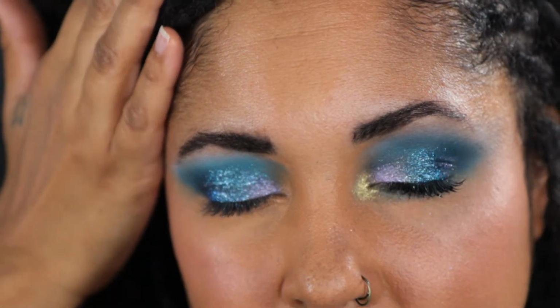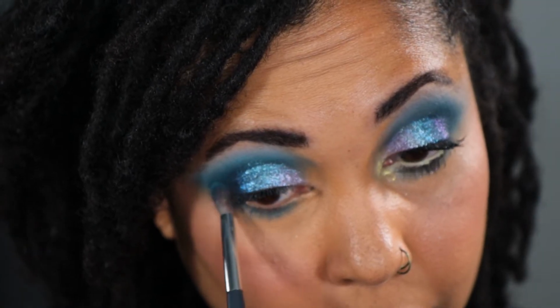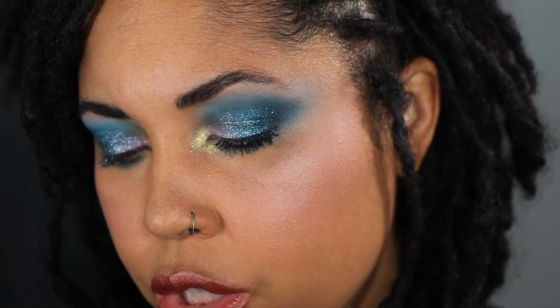Isn't that so icy? So pretty. I'm gonna go back into Nightfall. August, oh my God, I cannot. For the lower lash line. For the inner corner highlight, I'm going into Snow Light using a Linda Hallberg lip brush.